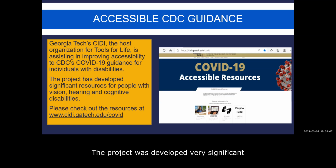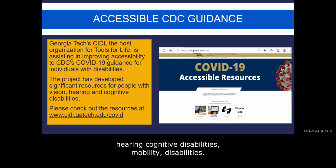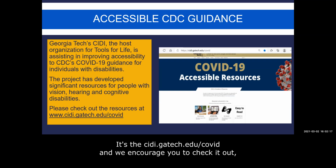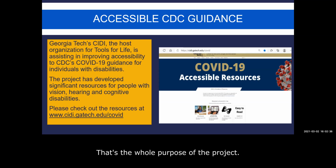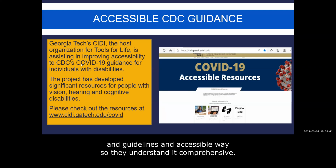The project has developed very significant resources for people with vision, hearing, cognitive disabilities, mobility disabilities. And so here is the website, cidi.gatech.edu/COVID. We encourage you all to check it out. Reach out if you have any questions about it, and hopefully we'll be hearing from some of you. And really want you all to take advantage of it and definitely help us get it into the hands of folks that need it. That's the whole purpose of the project. And we really want to make sure people are seeing all of these safety guidances and guidelines in accessible ways so they understand it, comprehend it.